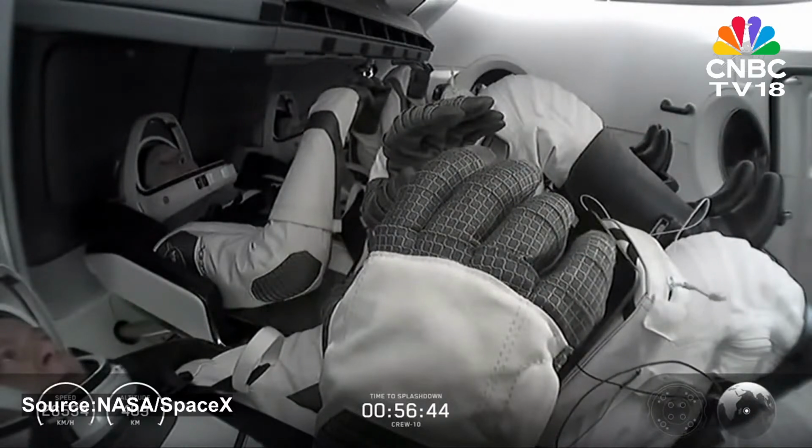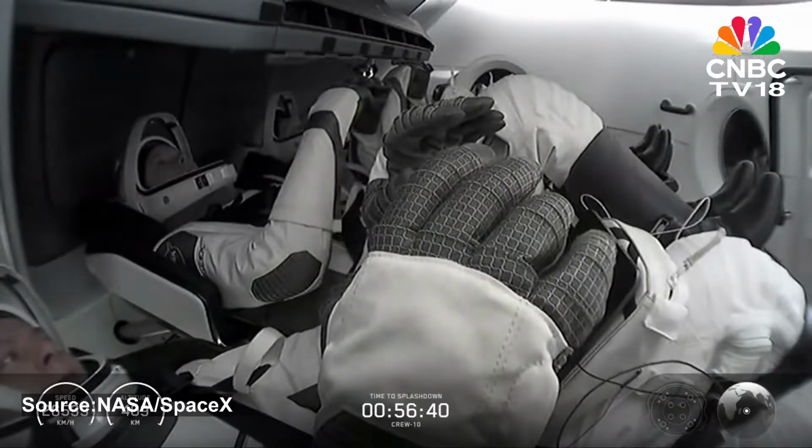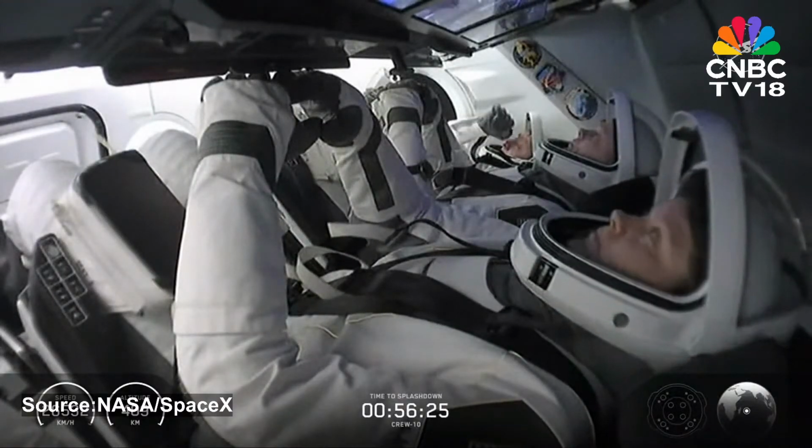Dragon is also equipped with 16 Draco thrusters used to orient the spacecraft during the mission, including apogee and perigee maneuvers, orbit adjustment, and attitude control. Each Draco thruster is capable of generating 90 pounds of force in the vacuum of space, and we will see those Draco thrusters in action in just a few minutes when it conducts that deorbit burn.